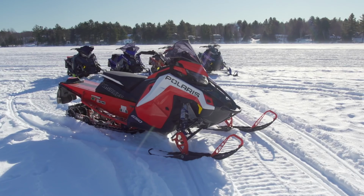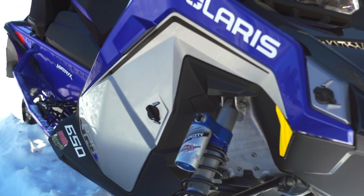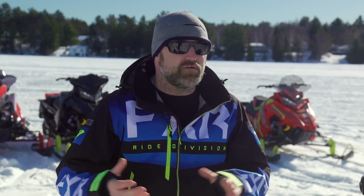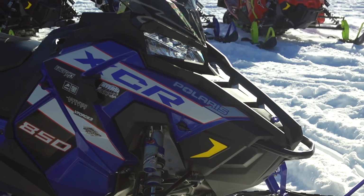Something that handles a little bit better, performs better on the back end without compromising the precise handling of the front end. Super curious to see how the 650 motor works in the Polaris. Right now my sled's a 600, which I absolutely love. So I'm just curious to see how much better, if it's better, than my current sled. Through all of this, we can determine that an Assault probably isn't the right sled for Stefan. He rarely, if ever, rides off trail, so a 144 or 146-inch skid isn't going to do him any good. So now we know we're only looking at trail sleds.